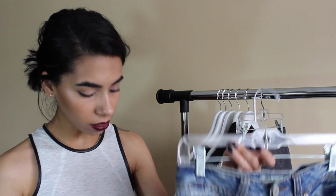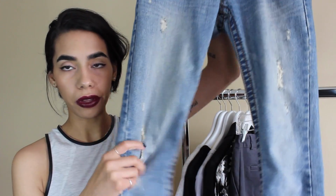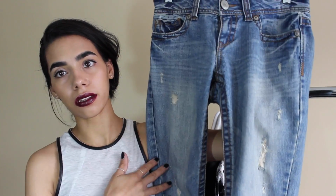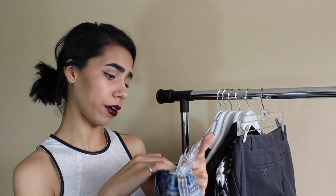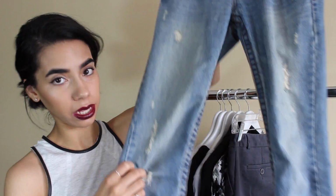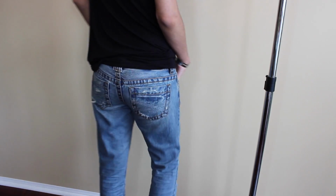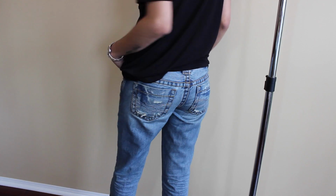And the last clothing item is these distressed boyfriend-fit jeans. These I also thrifted, and they're actually from Aeropostale. I don't even shop there, but I noticed the jeans. I liked the fact that they were distressed. They looked like they were my size. Here is the back of them.